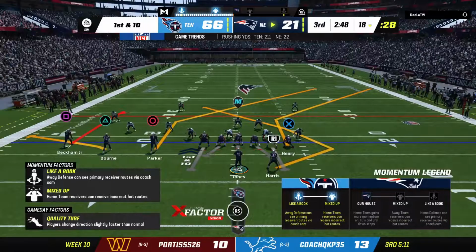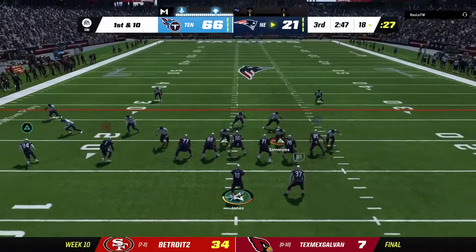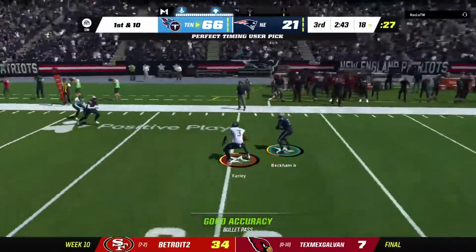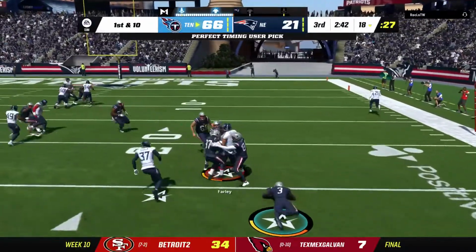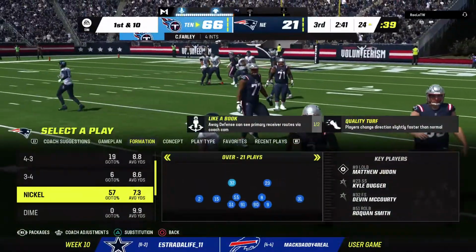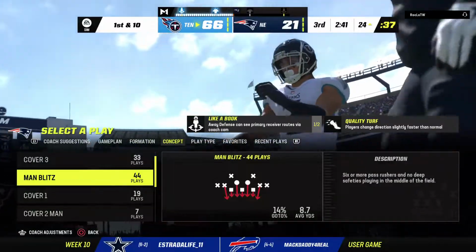They've struggled really on both sides of the football. And one thing that's really plagued them, the turnovers. They've had issues keeping the football in their... And my goodness, another interception. Picked off by Caleb Farley. And the Titans are going to take possession of the football.